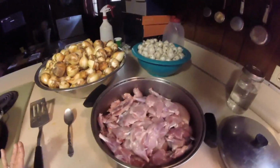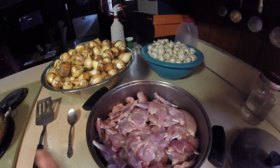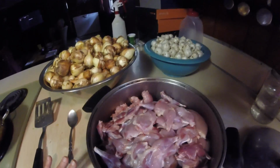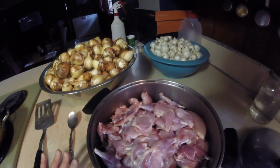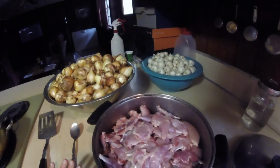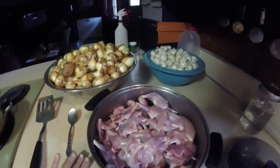I forgot to add this onto the harvest table. We did harvest quail this morning, and we harvested 27 quail, and it came out to 7.71 pounds, which is 0.29 pound per bird, so that's pretty good. And just forgot to tack this on, so I wanted to add it to our harvest video, but 7.71 pounds of quail.